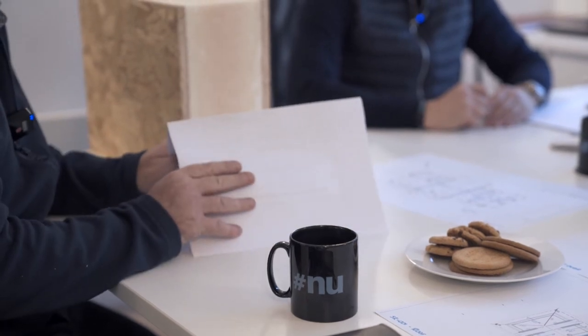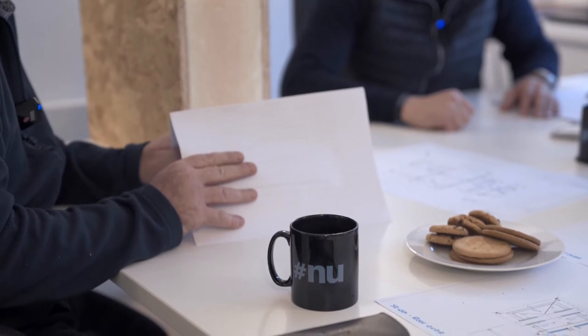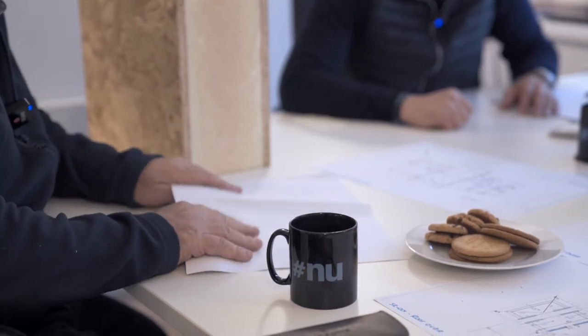But my argument is, if you want to save money, why would you build a pitched roof? Because when you flatten that roof out, there's the area.